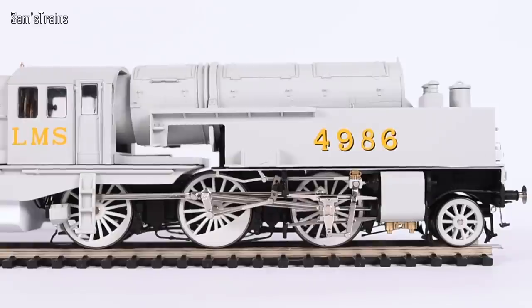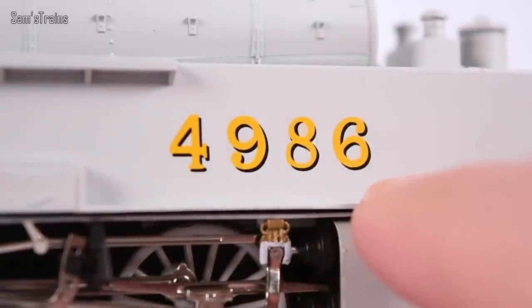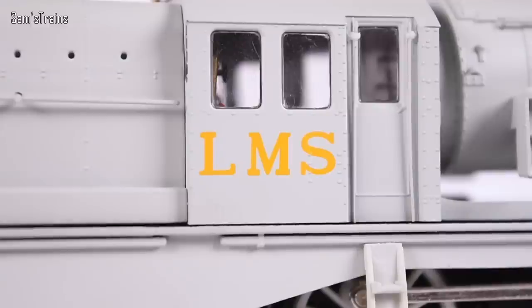The detail's pretty good then, so let's take a look at the painted detail. And I must say, I didn't know that Heljan could do this with steam locos. After the Tango, I had no confidence whatsoever in them. But as you can see, the application here is absolutely fine. You can look as closely at that as you like, and there's no problems whatsoever. Perfect application. Same with the LMS on the side of the cab there.